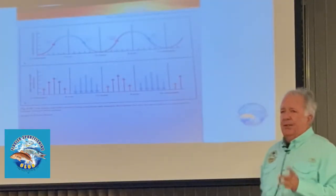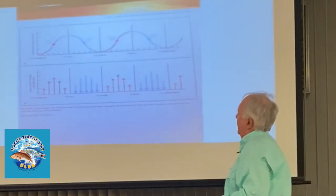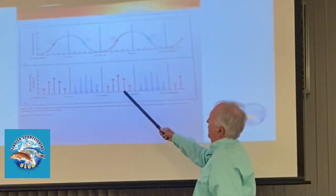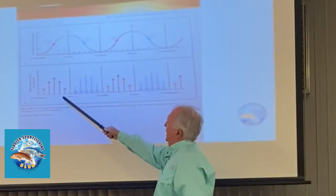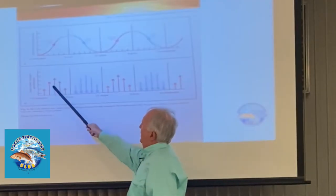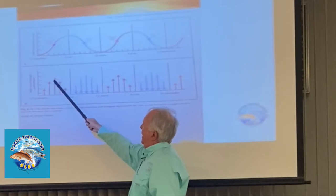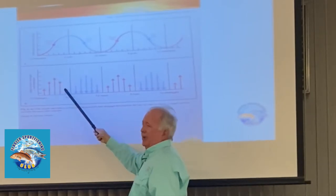Okay, this slide is not in your handout, but a couple things, and don't worry about this one, but look at the bottom one. This is basically the incoming tide, and it shows you the speed. It's almost the speed of the current. It's almost linear. So as the current comes in, the speed increases, okay? And then when it starts going out, it slowly starts to decrease.